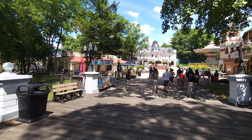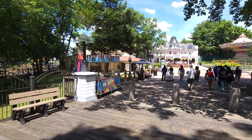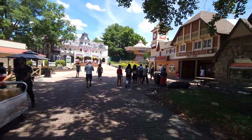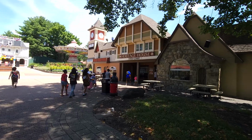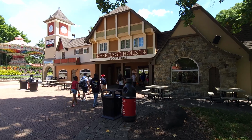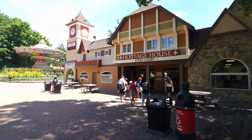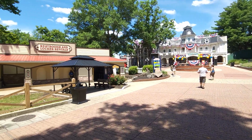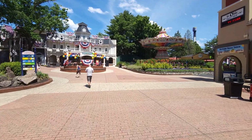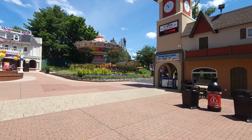Now, here's something that's fairly new. There's a Rita's over here, over on the left-hand side. So you got Dippin' Dots and you got Rita's. And then right here is one of the main food areas. It's called Heritage House Food Court. We're going to be doing a Let's Eat later on today, so we'll be going through the menus, so make sure you check out the Let's Eat. And over here is restrooms and lockers. So here we are, we're at the main area. Now, historically, we always go to the right.